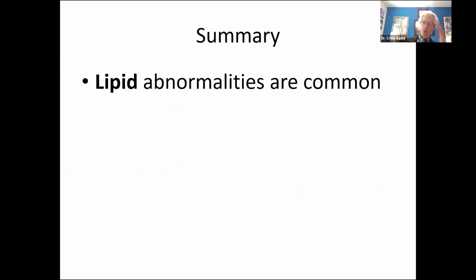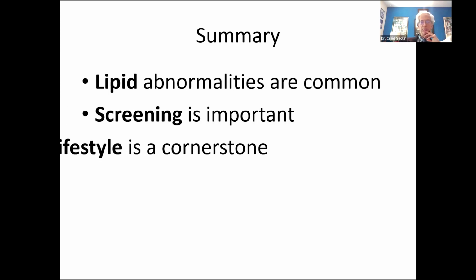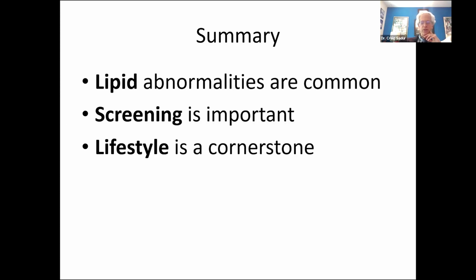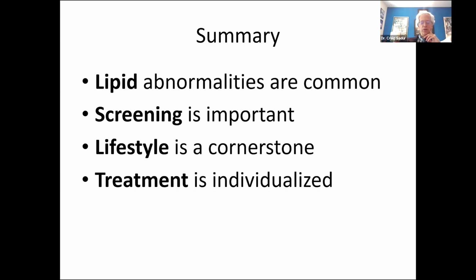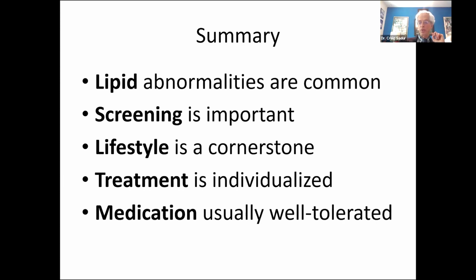So we're seeing it more and more. The good news is, last I heard in kids, there seems to be a flattening, a plateauing of weight. So hopefully, we won't get worse and worse. Screening is very important. Lifestyle is always the cornerstone. Treatment is individualized. One size does not fit all. And that's the challenge, but it's also the fun of it, to really hone in on what this given patient needs and should have. And medication is usually well tolerated.